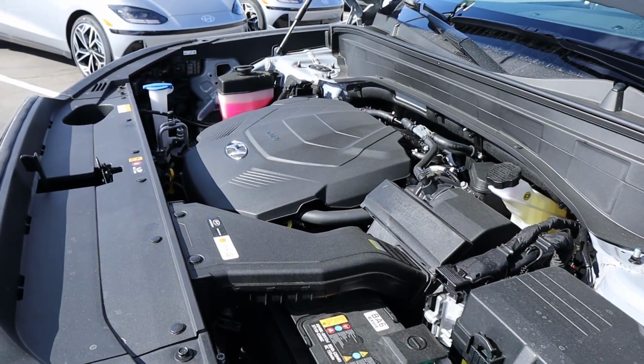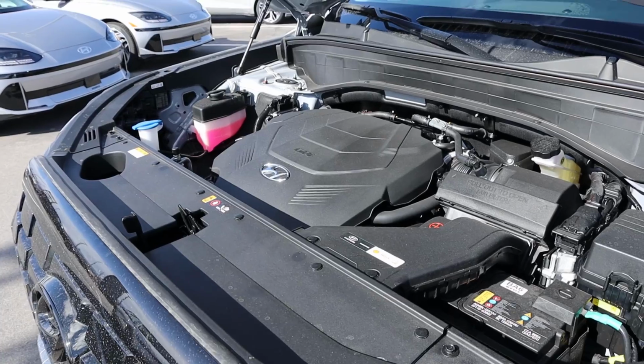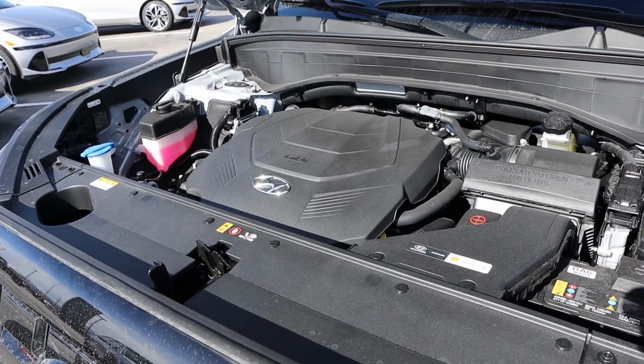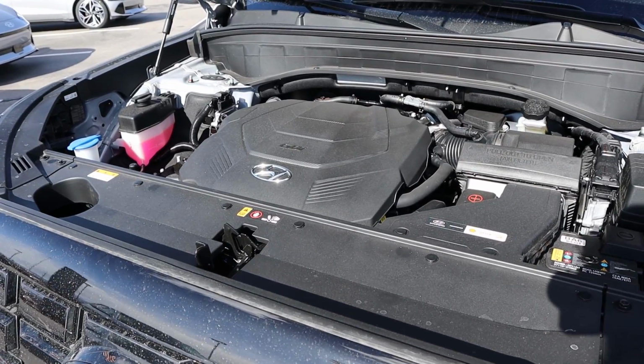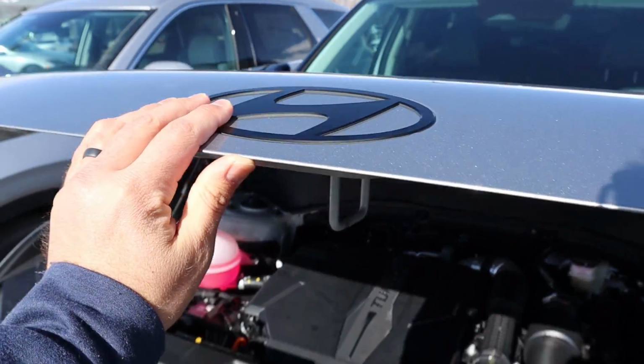Now, powering the Palisade is a naturally aspirated 3.8 liter V6 that goes through an 8-speed torque converter automatic. Fuel economy is 19 around town and then 24 on the highway, with power outputs being 291 horsepower and then 262 pound-feet of torque.